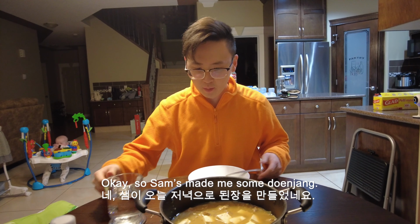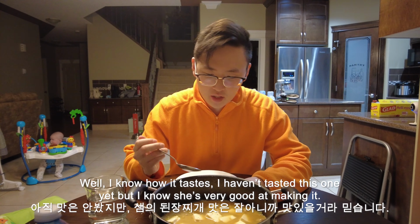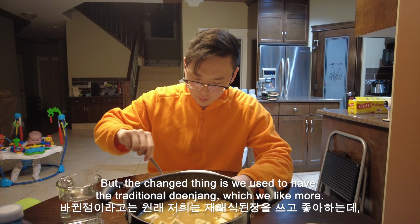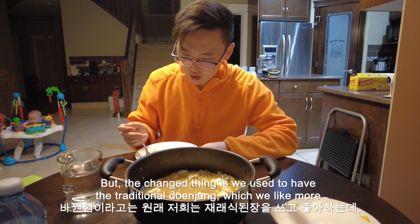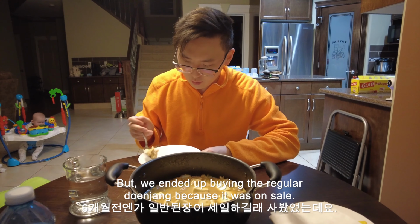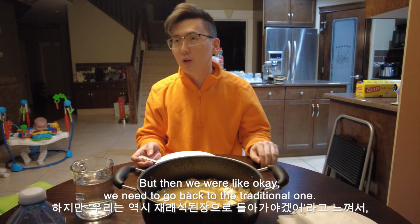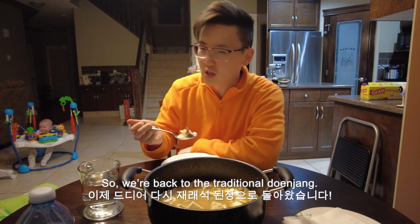So Sam's made me some doenjang. I haven't tasted this one yet, but I know she's very good at making doenjang, so I'm not that concerned. But the change thing is, we used to have the traditional doenjang, which we like more, but we ended up buying regular doenjang because it was cheaper on sale for a while. But then we were like, okay, we gotta go back to the traditional one. So we're back to the traditional doenjang.